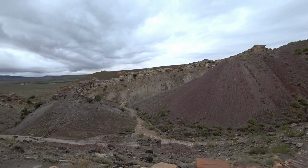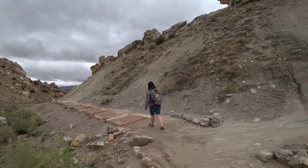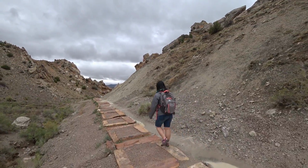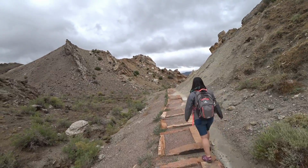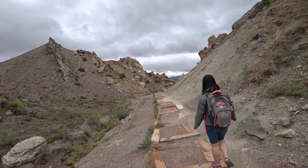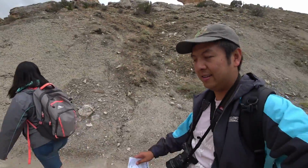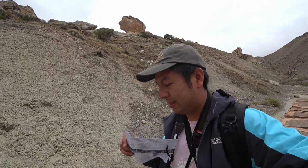Okay, now. Cool. It is pretty cool. Alright, heading down. Very nice, nicely done trail. Very pretty. And we have the trail map here too. We got it from the exhibit.